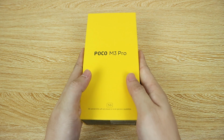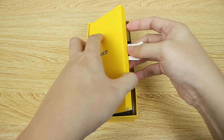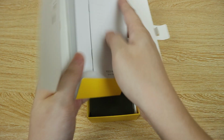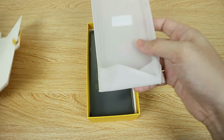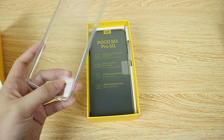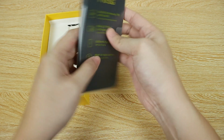So what I have with me is the 4GB 64GB variant and the power black color option of the POCO M3 Pro. I have some stickers, the usual books, and the soft clear TPU case, which most likely I'm going to use right away since you'll see it in quite a bit. So really simple. And here we have the POCO M3 Pro itself.